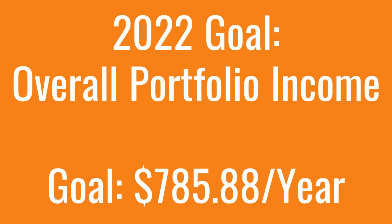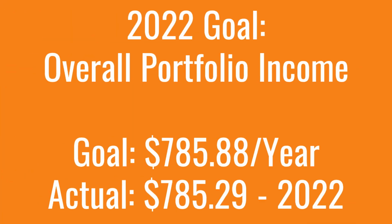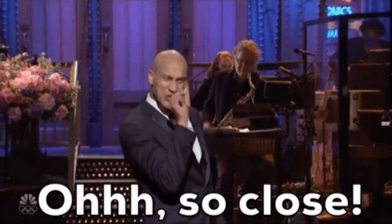And the last goal we're going to discuss is my overall portfolio goal. And the goal here was to get my overall portfolio income up to $785.88 per year. And I ended this year making $785.29. So very, very close. Again, didn't meet the goal, but we got super close to this one.